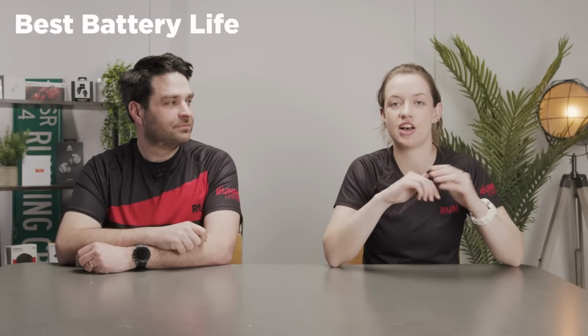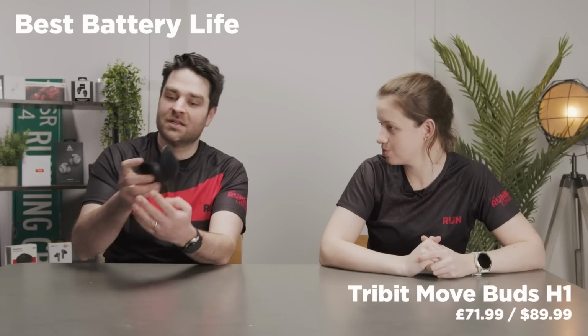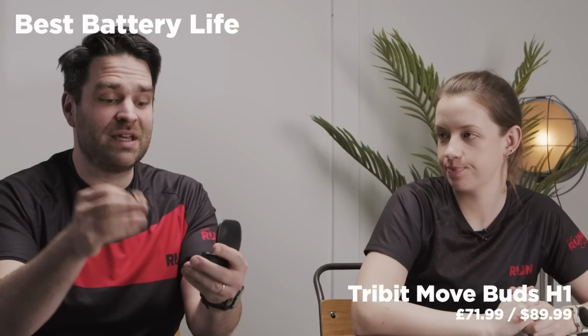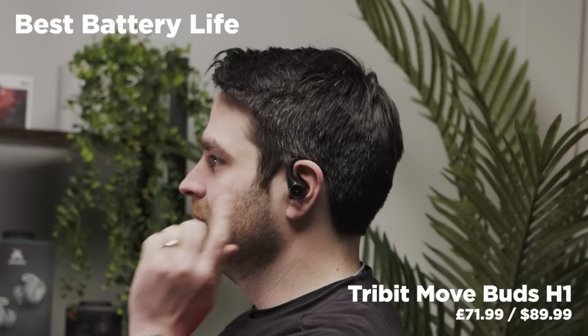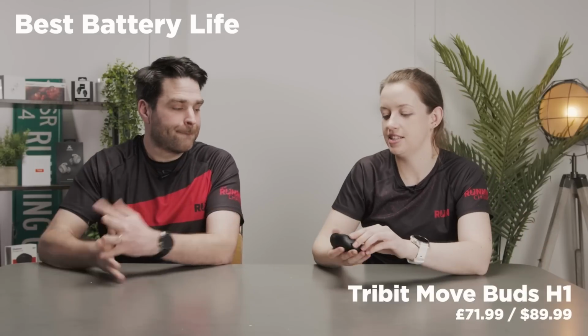Next up is the award for Best Battery Life, and the nominees are the Tribit MoveBuds H1 and the Jabra Elite 7. So we'll go with the Tribit first. Thank you. And obviously we've talked about these before, but the battery life is phenomenal. So 15 hours with just them in your ear, and then 50 hours in the case, which for an over-the-ear headphone like that is just mind-bogglingly wonderful. And for the price point as well is absolutely incredible.